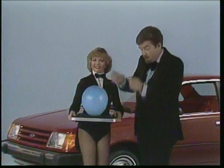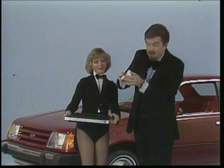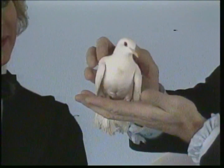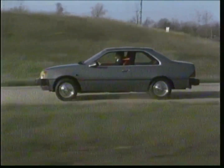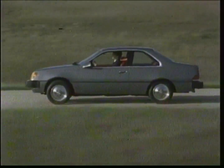Form follows function. The function of this bird is to slip through the air with minimum resistance and to hold a stable flight path. Its form is sleek and contoured. The function of Tempo is to slip through the air efficiently and to hold a stable road course. Its form, sleek and contoured.